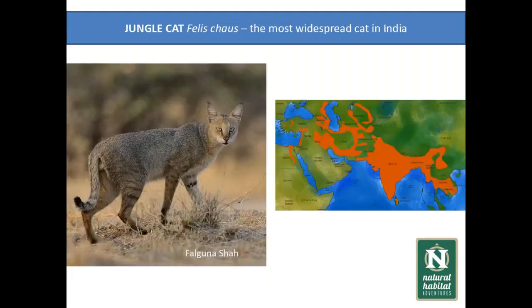The next one, another widespread member, you can actually see the range of the jungle cat on the map to the right.